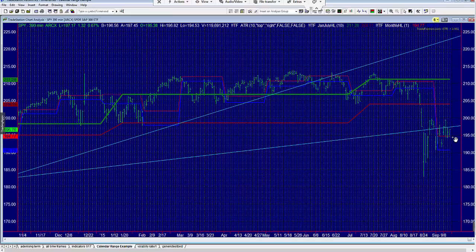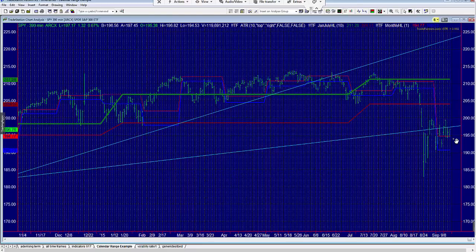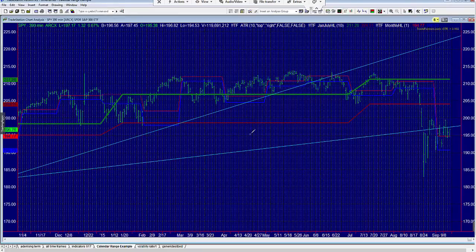Obviously, we want to look at that very critical 194 level, because that level is important support on the daily charts, and it also coincides with a potential breakdown of a wedge if we penetrate that area. And again, this is another confirming scenario of a potential sell-off if we get through that 194 level, right? Let's draw a little trend line here.